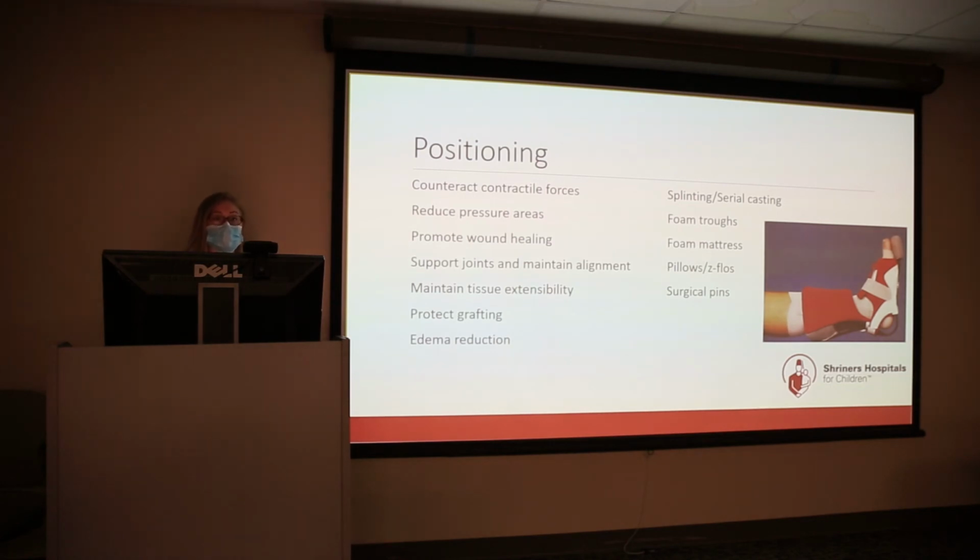We need to promote wound healing. So when a patient comes back from the OR with a bunch of grafts on, we need to position them so that they're not going to be putting too much pressure on the grafts, or moving in a way that's going to cause shear. So we're promoting wound healing.